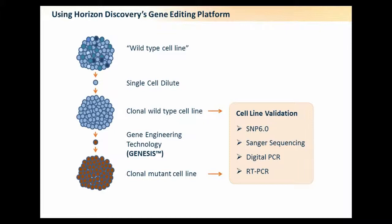So we take wild-type cell lines, normally from ATCC. We do a single cell dilution to ensure we've got a clonal wild-type cell line. So if we saw the previous example, we'll know that if you look at EGFR in any of those cells, it will have a copy number of 2, and there won't be any heterogeneous populations within that.